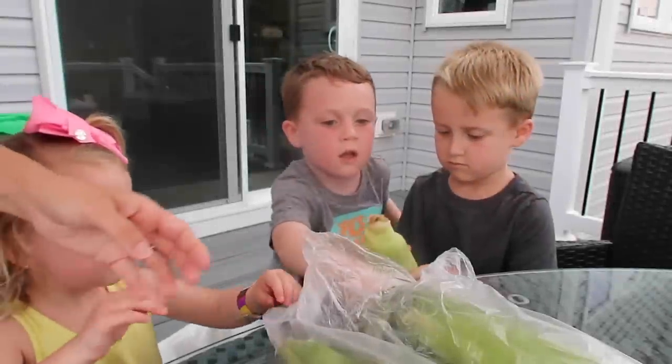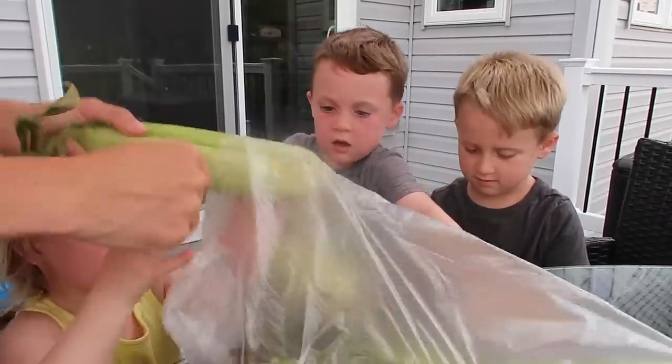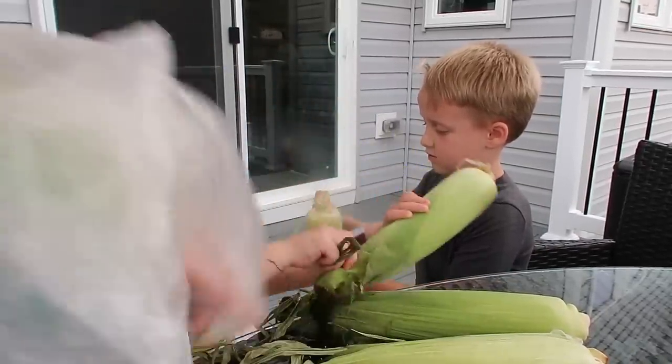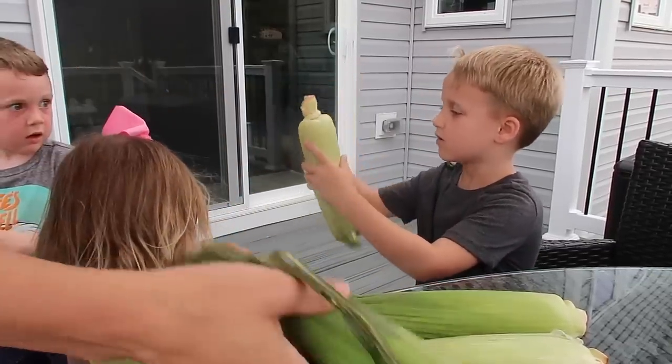All right, we are husking some corn now. Wait, is it husking or shucking? I call it husking, but I know a lot of people call it shucking. What do you guys call it? I call it shucking. So I'm the only one that calls it husking? Fine, I'll call it husking. No, you call it whatever you want, honey. Oh, I'm calling it husking.